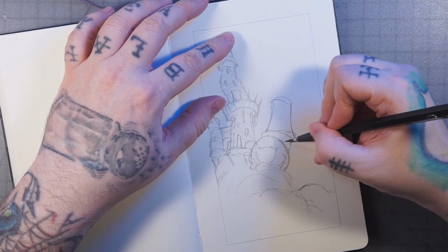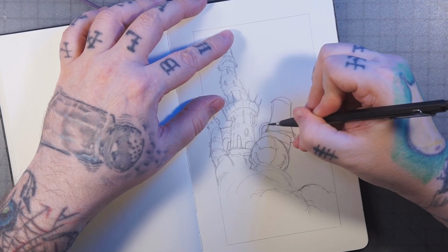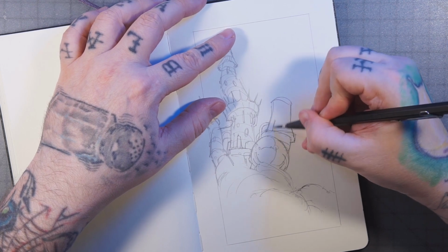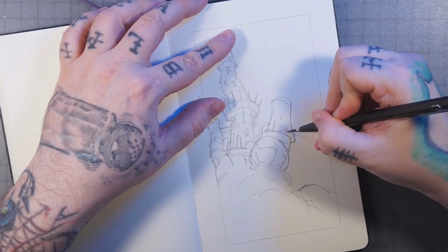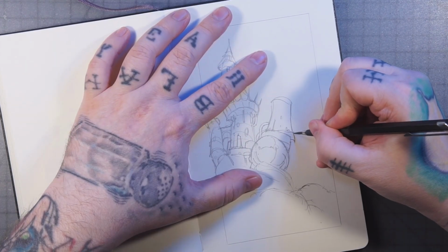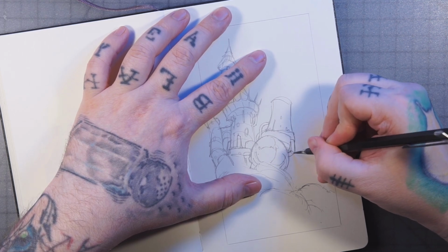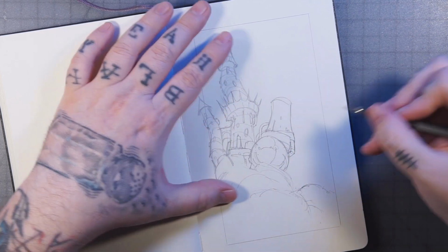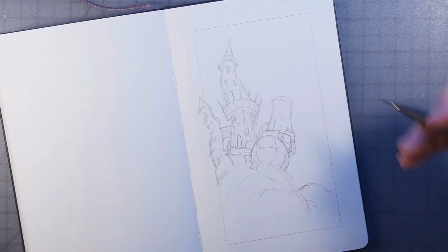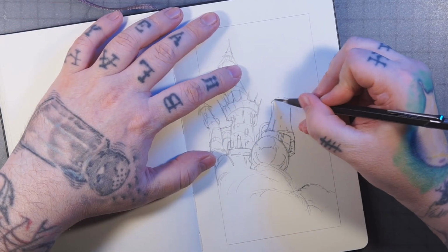So it's not going to quite line up with this other part that I have drawn on here. And we'll draw some tubes, some pipes. Some big old pipes coming out of the bottom here. All right. Something like that looks pretty cool.